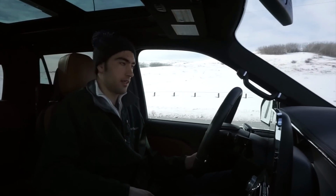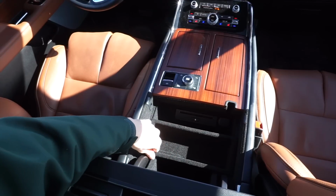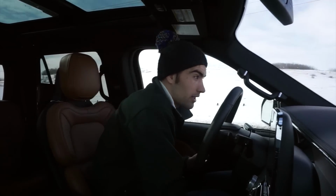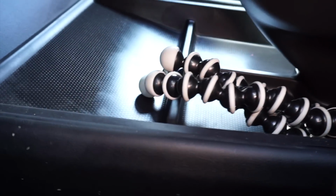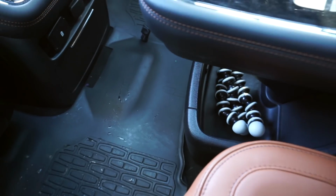I do love how much space you have to put things in this car. So the center console, it is massive here as well as in the second row. This whole control panel is actually open to put a whole bunch of stuff underneath it as well. You could really easily lose quite a few valuable possessions in this car.